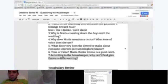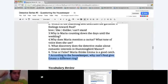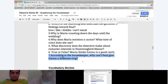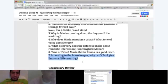All right, number 7. Let's move on to Conrad. According to the housekeeper, why can't Paul give Emma a different ring? Okay, because she's never worn a stitch of makeup. But why can't Paul give Emma, his fiancée, a different ring? The first ring is stolen, but why can't he give her just any old ring?